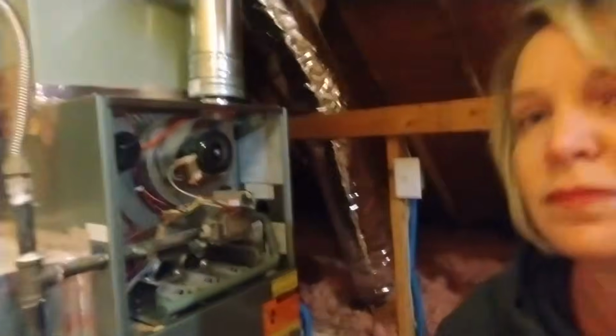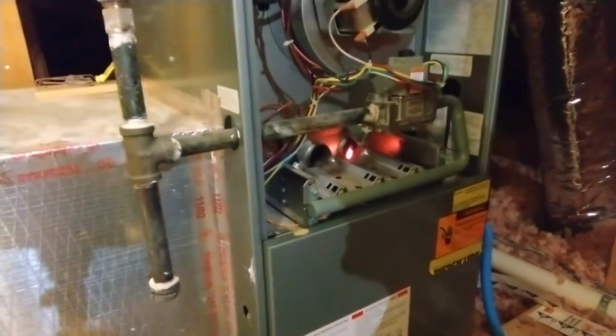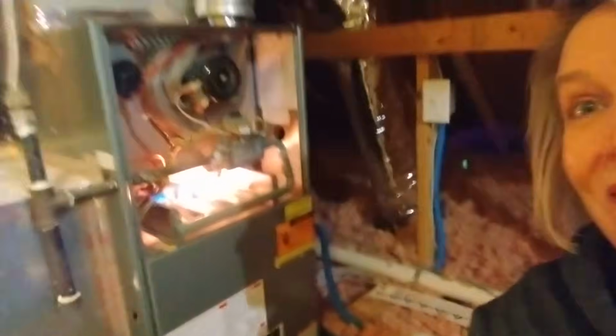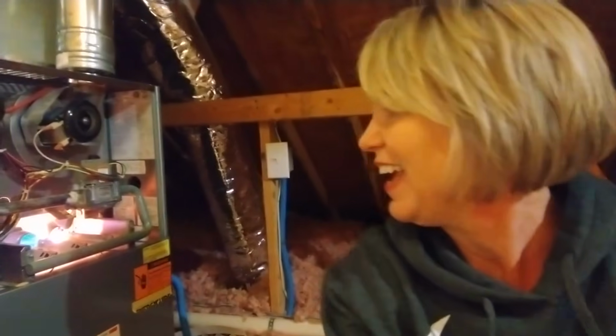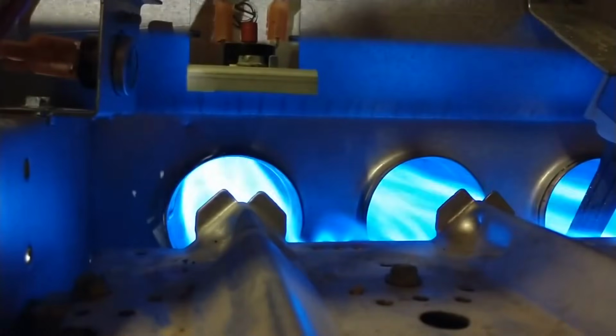Hey, babe. It's running. Let's see. Oh, look. Can you see that in there? It's glowing. It was not doing that before. Oh, it works. Hey, I think it's working. Chick Fix wins again! That's really cool. All right, so that was pretty awesome.